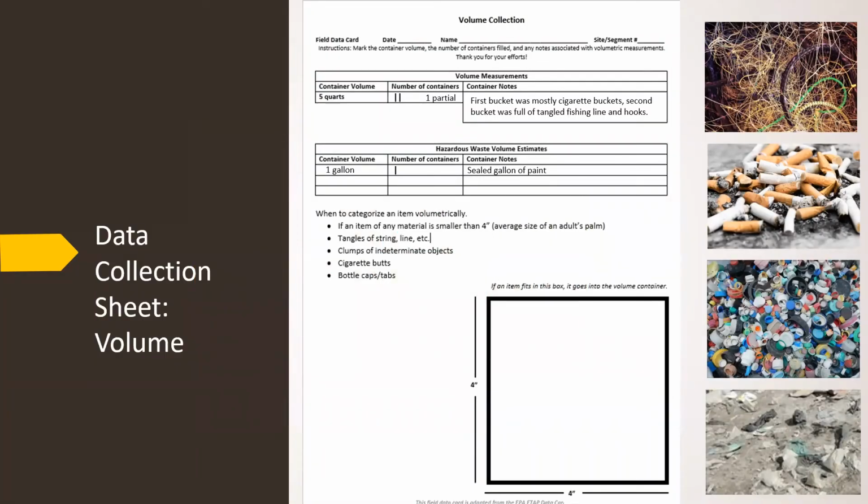If you are unsure if an item should be included in volumetric collection, you can use the box on this sheet to determine if it is the appropriate size.